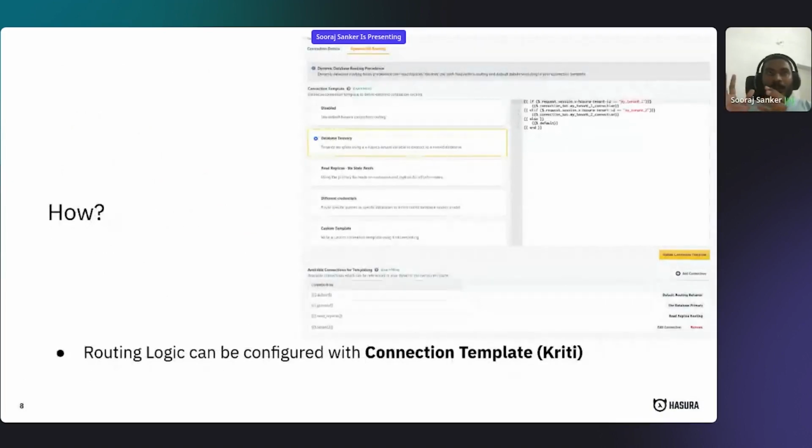How do you route the request to different databases, right? The way you can do it is using a connection template, which is again a simple Kriti template which you're already using in a lot of places in Hasura.